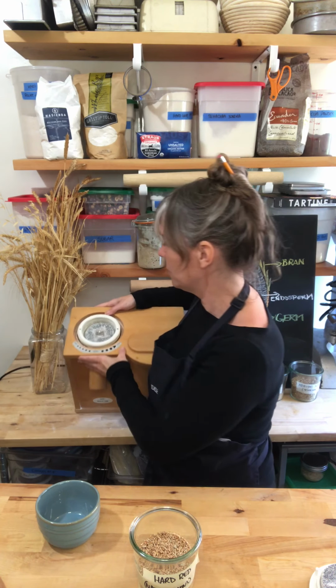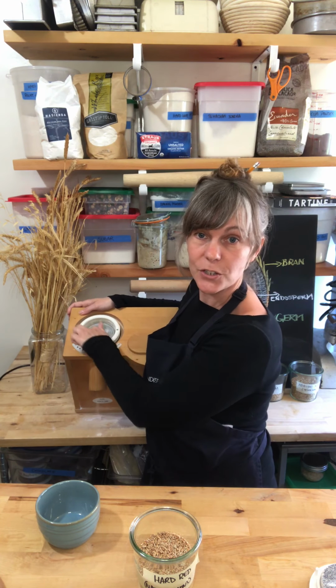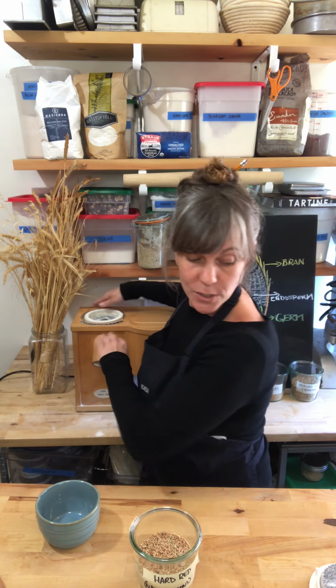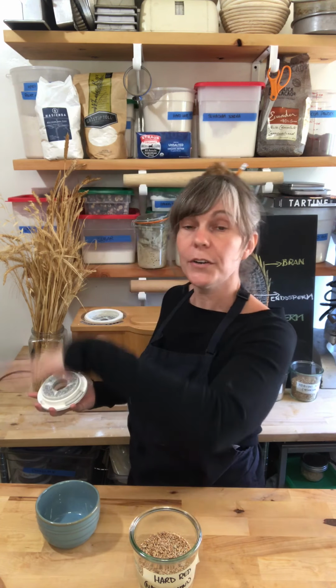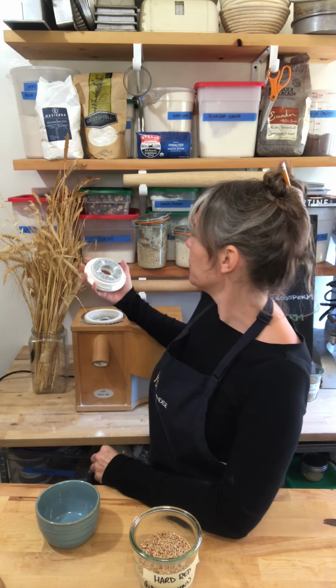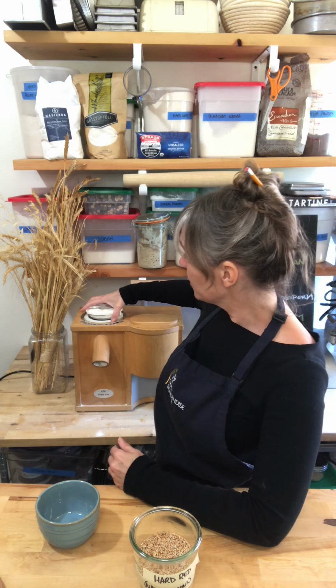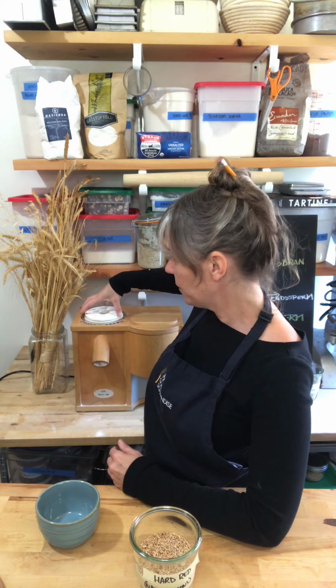So I wanted to show you right here, the bottom stone. This is the one that turns. I'm going to turn a little electricity on here, but before that, mills were turned by humans or by animals or maybe by water or wind power, and it would turn a series of gears that would turn the bottom stone in the mill. The top stone here doesn't move, but it sits either really close or really far away from the bottom stone to give you either a really finely milled flour or a really coarse flour.